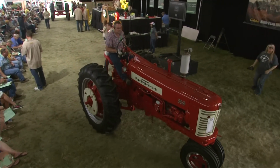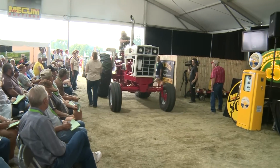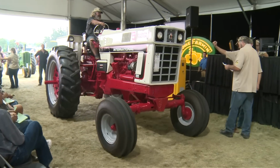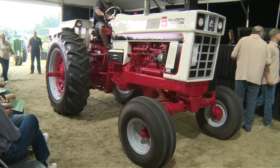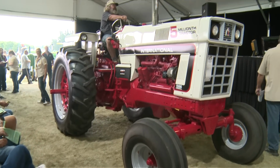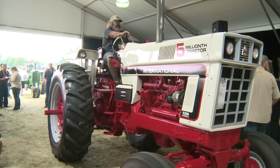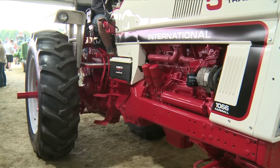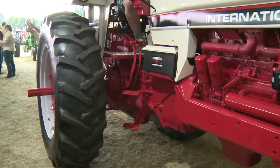bringing me to one of the ones I've had my eye on here, Max, which is a 1973 International 1066. I really like the way this one looks. This is one of the bigger tractors, but it's really been meticulously touched up here. It's interesting, it has those flat fenders on the top there. Yeah, and of course on the 66 series, that was the standard fender.